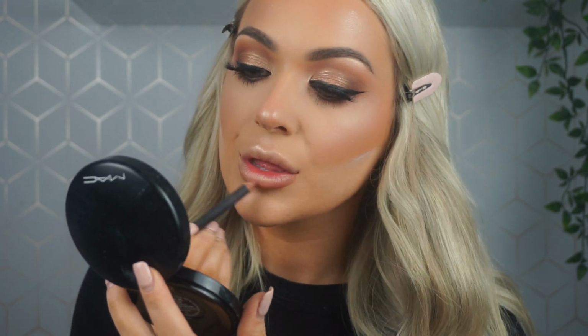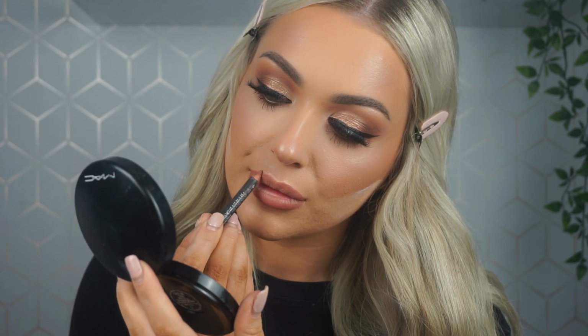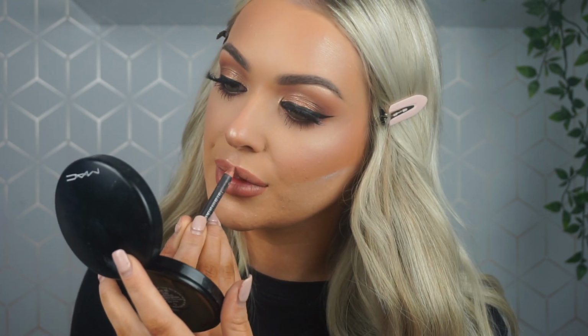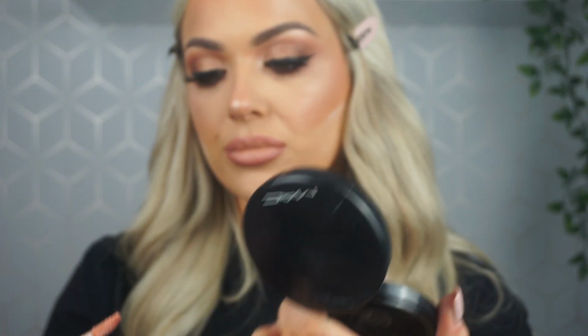I'm just going to zoom you in and do lips. I'm going to use Spice Lip Liner by MAC. For lipstick, I'm going to use MAC Peach Stock. Lip gloss, I'm going to use this NYX gloss. It's just like an almost clear colour really.